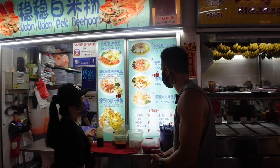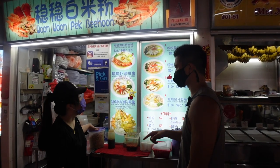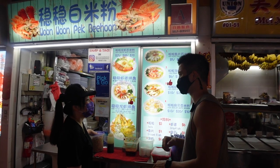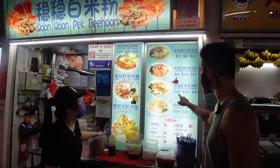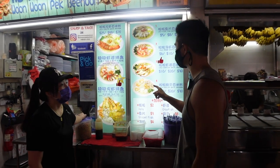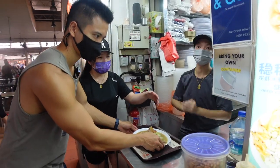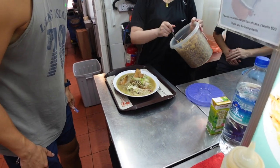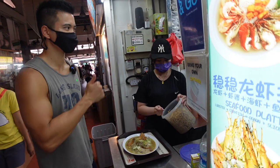We are gonna try some Woon peck bee hoon today, right? Because your store is very famous actually. Online we looked for good food in this Changi Food Village, and this one pops up, you know? You do good advertisement. So this is a signature. Let's try that then, with the crayfish. Then we take the $10. Okay, thank you. Lesser salt, you say?